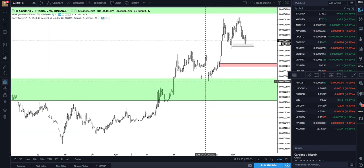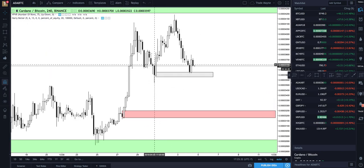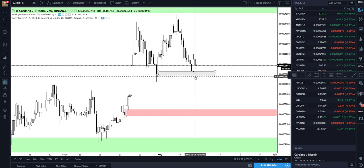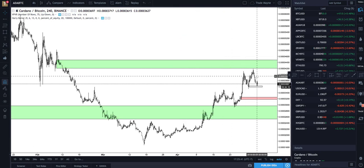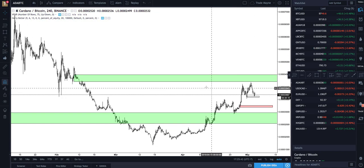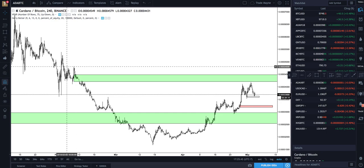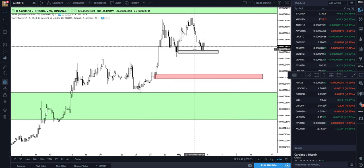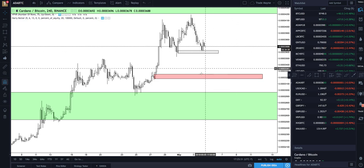I'd be drawing levels. If Bitcoin's dumping, like Bitcoin was pumping here, look what was happening to this, right? So if you're trying to chase this ADA uptrend, which is probably going to clear out these highs up here closer to 5,000, do you want to be buying it at 4,000, or do you want to try and get a way better entry down at 3,500?